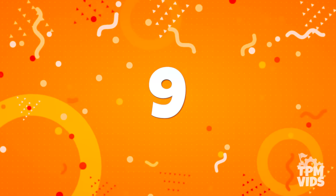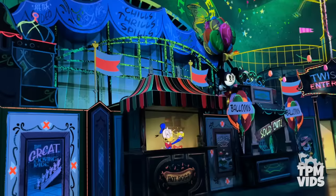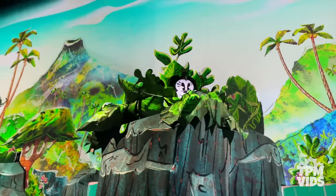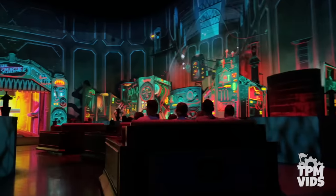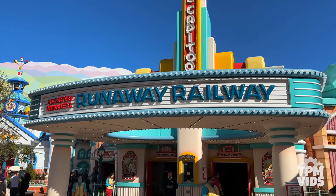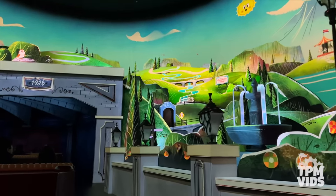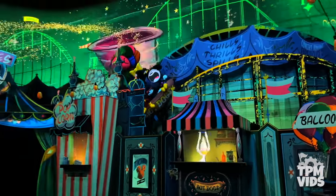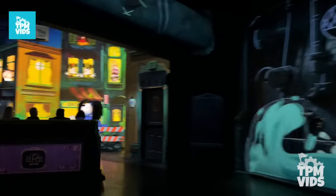Number 9. Mickey and Minnie's Runaway Railway uses a combination of physical sets and projection mapping to bring us into the cartoon world of a Mickey short. Well, when the ride opened in January at Disneyland, it was seeing a lot of interesting projector malfunctions, and many TPM Vids viewers caught them on camera, like Sydney Bennett.